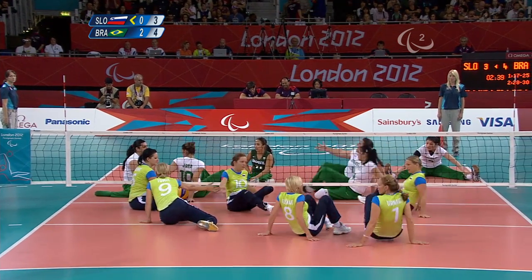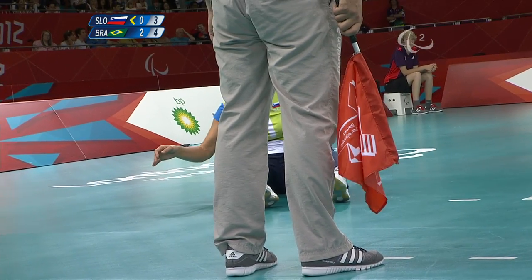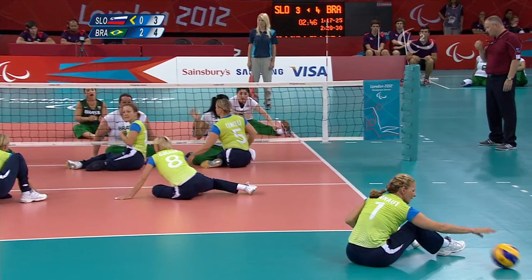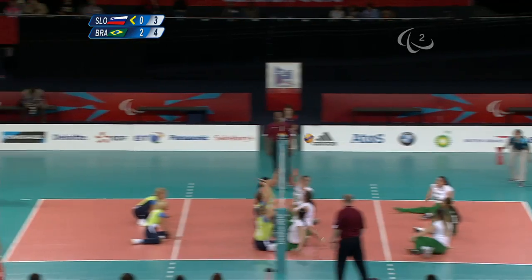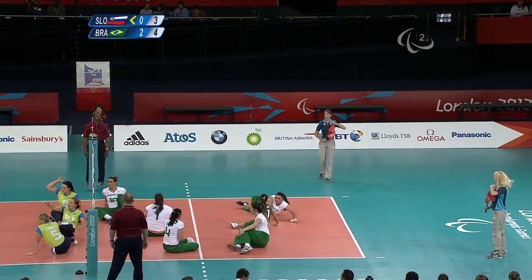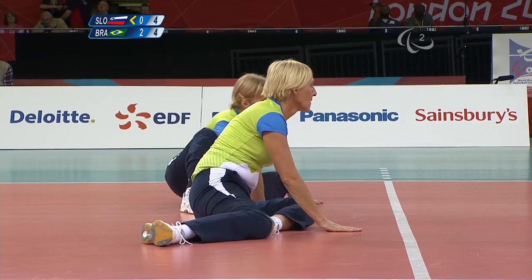Point to Slovenia despite Ade picking that ball up with a foot. Slovenia's point then. 3-4 they trail. Third set, they're down by 2 sets. That was a wonderful serve. She still doesn't look happy with herself.